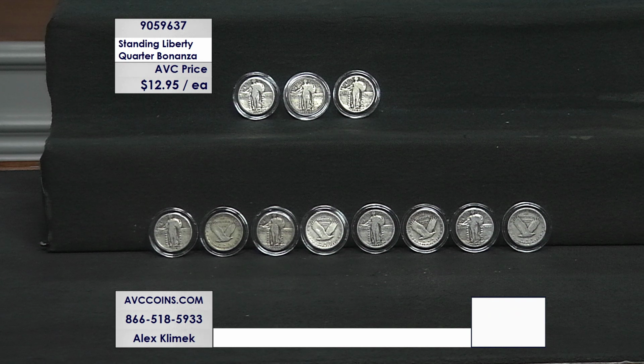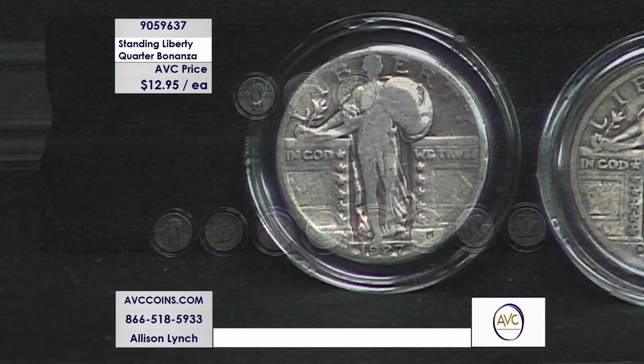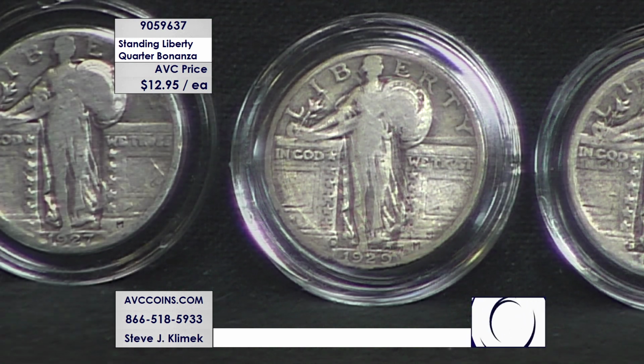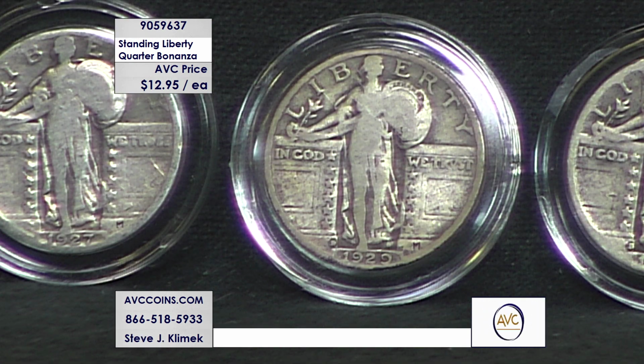We're going to go through all the details about this program, but at $12.95 each, we can offer up to 8 different because we have such a mix of dates and mint marks within this deal that we picked up at this show. It is incredible. Yes, the Standing Liberty Quarter Bonanza is item number 905-9637. And Allison just said we're just $12.95 per quarter.